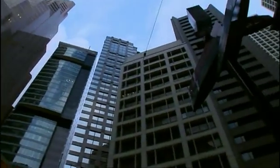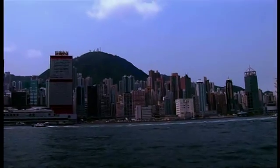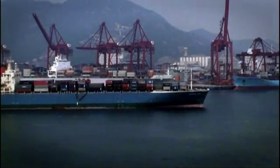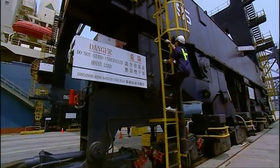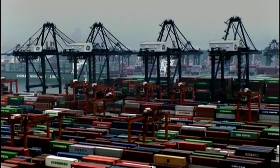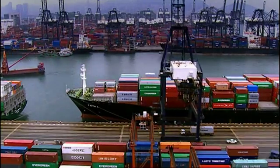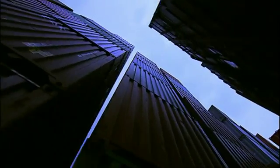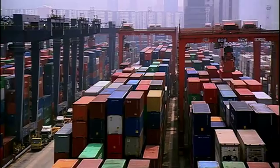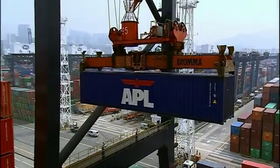Our story starts in Hong Kong. The recent explosion of industrial activity in China has turned Hong Kong into one of the most vibrant and thrilling places on Earth and made its docks the busiest. It seems that everything from satellite dishes to cat flaps is made in China these days, and much of it passes through here. It's like the last scene in Raiders of the Lost Ark.